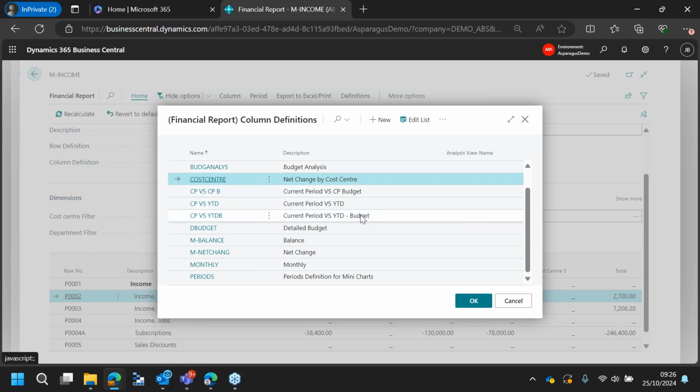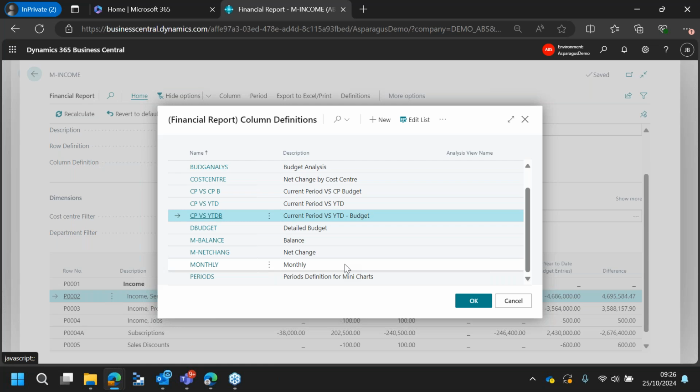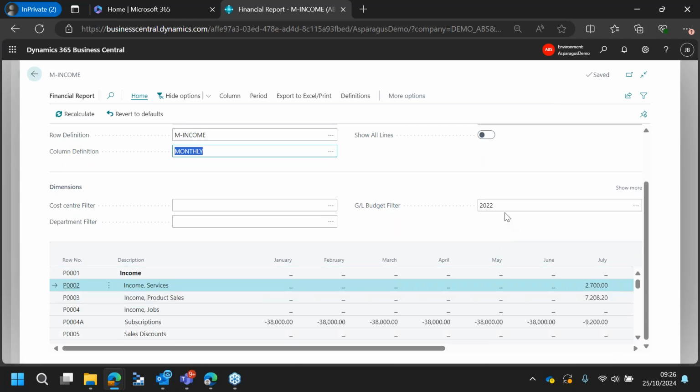If I say, let's say, current period versus year to date budget, you'll notice that the report changes drastically because I have created these columns as my reporting definition, my column definitions. And then lastly, just to show you one more, if I go through to monthly, you'll have flexibility then to see all of these values by month. Okay, obviously the budget wouldn't be applicable in this view, but that is available.